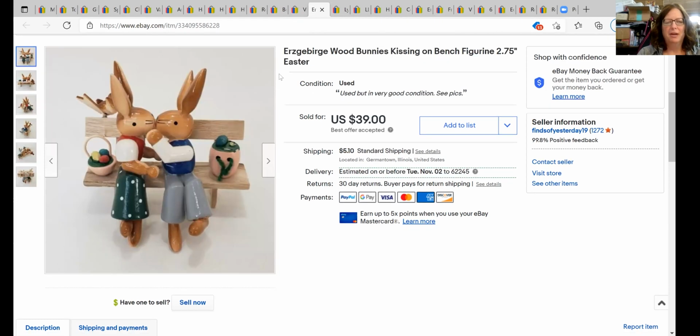The next couple items I did a video on, and I purchased a whole bunch of these at an estate sale, and they're all German. They're real little. This one was 2.75 inches tall. I paid $5 for this piece. And you're probably thinking $5 for that, but I knew it was a good one.